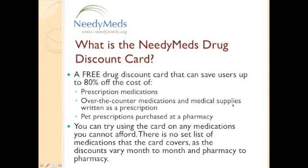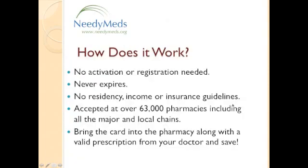How does it work? There's no activation or registration needed. It never expires. There's really no residency, income, or insurance guidelines, and it's accepted at over 63,000 pharmacies, including all of the major and local chains. So basically, you just need to bring it to the pharmacy along with your prescription to save.